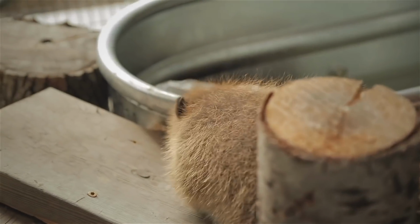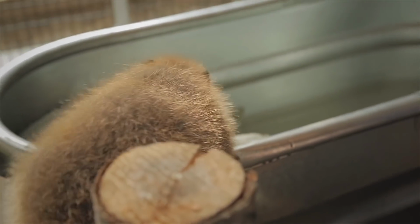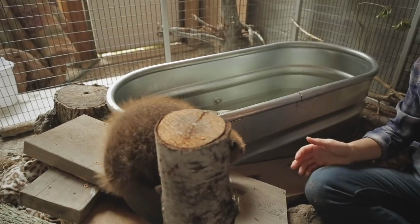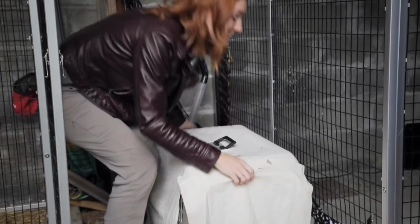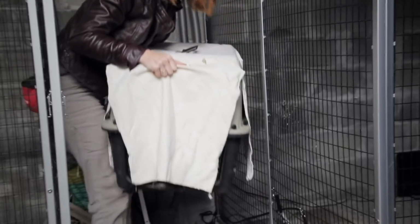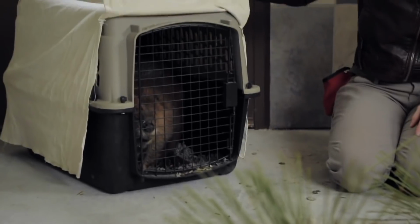When he moved into his current space, it took him a couple weeks to get the hang of climbing a ramp and getting in and out of his tank of water, but he manages really well now. That tells me that with practice, he can learn how to navigate in a space that he knows well. So, practice makes perfect. Okay, we made it.